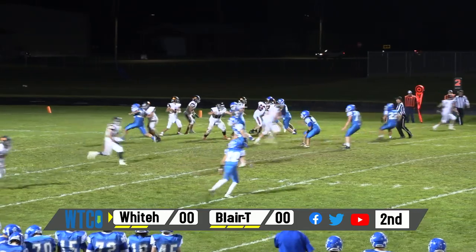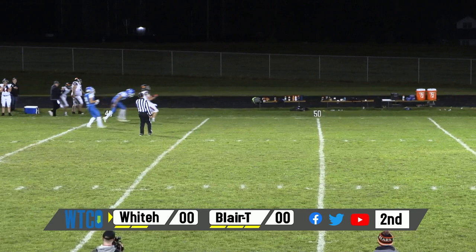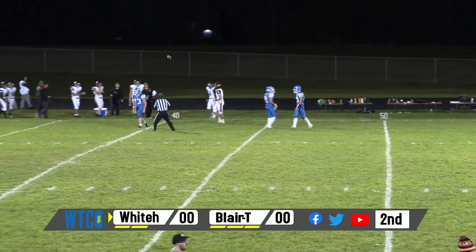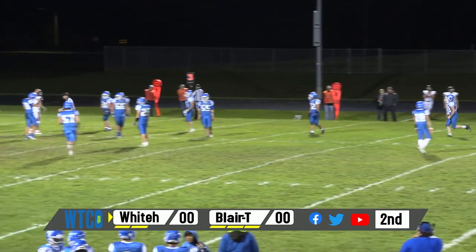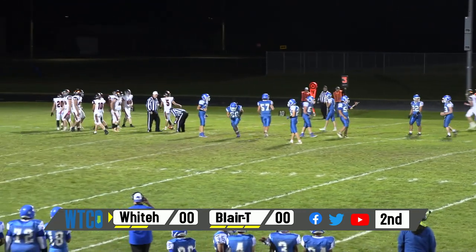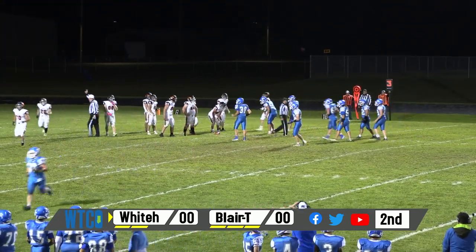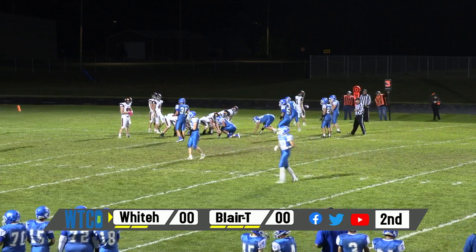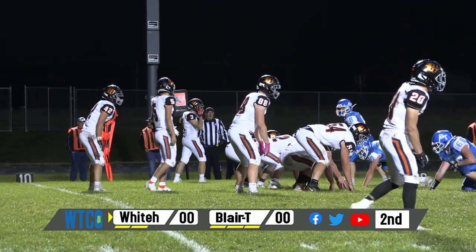Back to pass. Looks downfield. Throws it. Oh, he had it, incomplete. Who was it? McCune. Incomplete. He hit him in the hands. It's a heck of a place to hit a wide receiver, right in the hands. He might have been gone if he'd hung on to that one. He had a yard on the defensive back. Third and eight. They're going right at it again. I'm not even going to bother to huddle there. Expect that from Blair-Taylor, not from Whitehall.